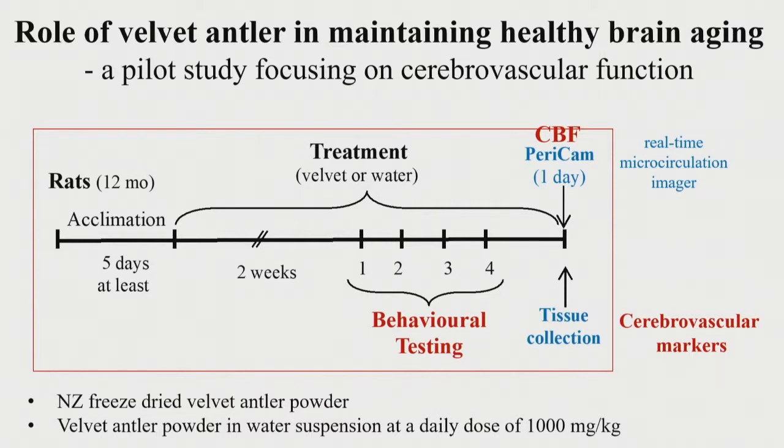After a couple of days of habituation in the experimental environment, we started treating those animals with New Zealand freeze-dried velvet antler powder. What we did is make this powder into a water suspension, and we treat animals at a daily dose of 1,000 milligrams per kg, which is a very high dose for rats. The total duration of treatment was 19 days.